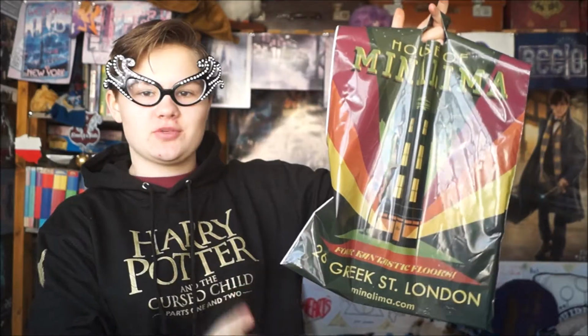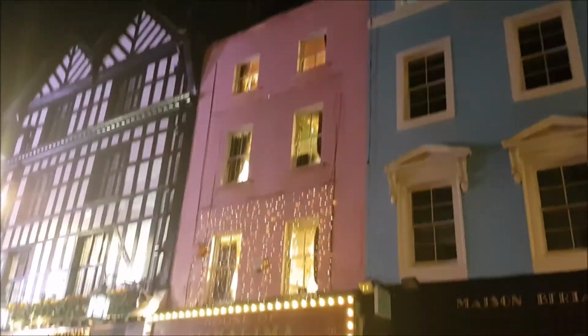I then had a chocolate frog, and my chocolate frog card was of Mr. Bertie Bott. I then went to have lunch and went to the House of MinaLima, at which I also got a discount, and they're all decorated for Christmas already. Here are a few shots of it because I really found it so pretty. These Christmas decorations, I really did love it.